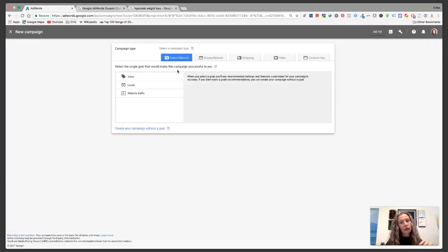When you type in a search term there, that's when you get the search engine report. That's when you get all of the list of services there, the list of links. The display network, shopping, all of these other things here, they might be things that you want to add over time, but initially start with a search network.